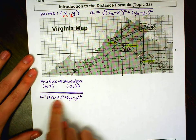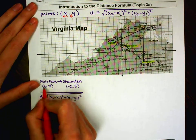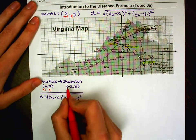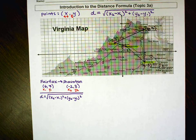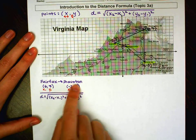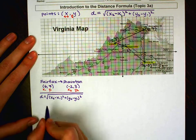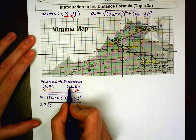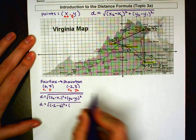Well, that means we need to know what my x and y coordinates are, which one's which. So what I'm going to do is go to my points and say, okay, Fairfax is my first set of points. So this is going to be my x1 and my y1. It's the x coordinate of the first point and the y coordinate of the first point. This is the x coordinate of my second point and the y coordinate of my second point. You can pick which one's point 1 and which one's point 2, but if this is point 1, this has to be x1 and y1. This is point 2, this is x2 and y2. So the 2's have to be in the same point, the 1's have to be from the same point. So now let's see if we can start filling some things in. The x coordinates are -2 and 6. The y coordinates were 3 and 7.